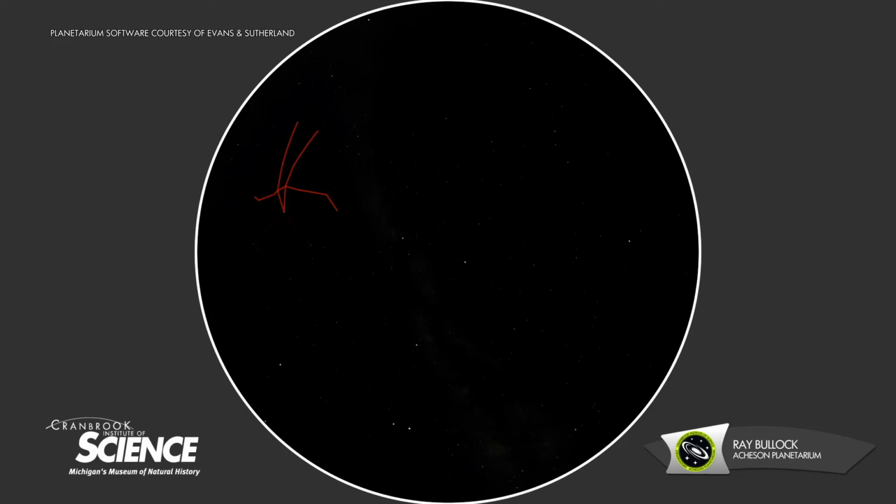Let's go to the left from Alpheratz along 3 stars. This is the giant dipper's handle. The second of those 3 stars is Merak, also pronounced Mirach. If we travel upward from Merak, we'll pass a fainter star, and continuing about the same distance, we'll come to a faint fuzzy patch of light.